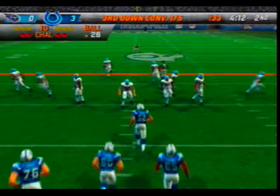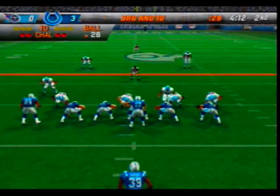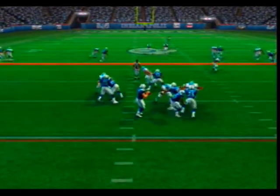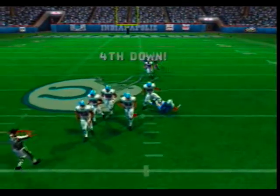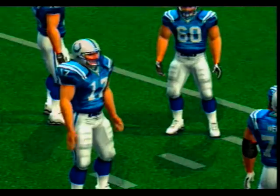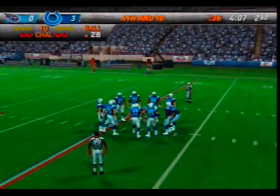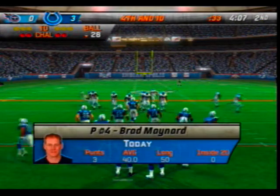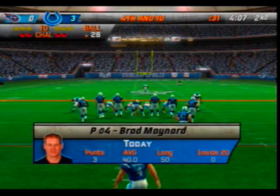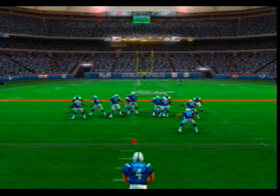Third and 10. Ball on the 28-yard line. Throws it. Incomplete pass. He somehow got that pass off. The play didn't work because the quarterback's timing and balance was off. When he starts to feel pressure, he gets a little nervous and he has to get rid of the ball. Nothing happening for the offense. They're forced into a three-and-out.